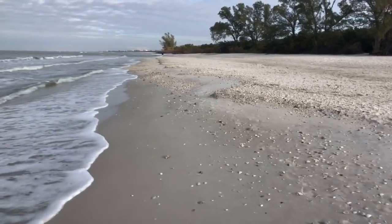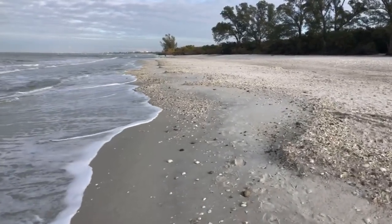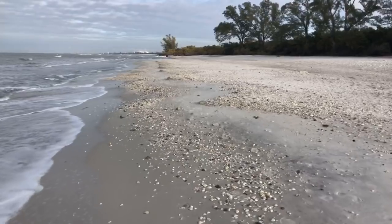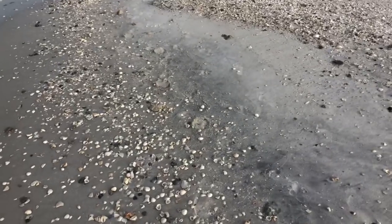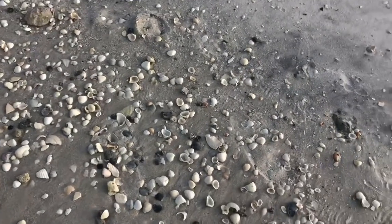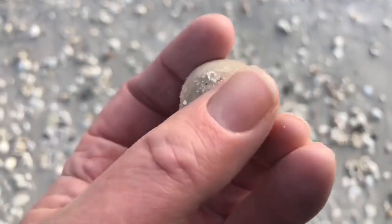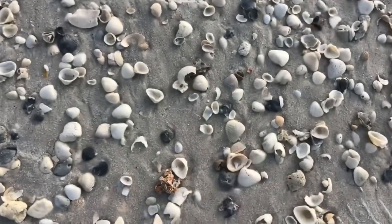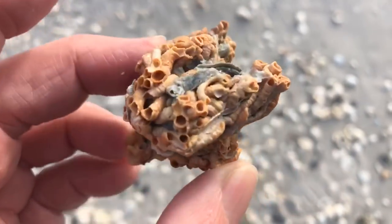Right here is where I came out, started our beach walk this morning. And this had a lot of luck picking with the moon shells. It was all moon shells. I mean, moon shell, little moon shell, big moon shell, broken moon shells everywhere. Broken ones all over. And there's a broken one right there. Little broken shark eye, piece of a shark eye shell. Piece of worm rock. See the worm tubes there and the worm rock.